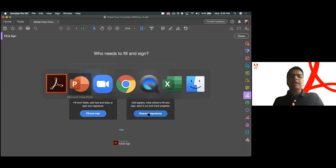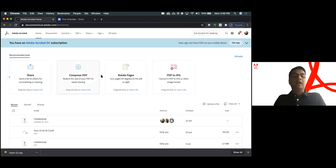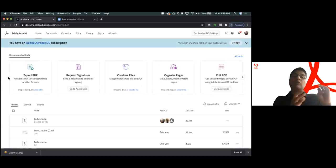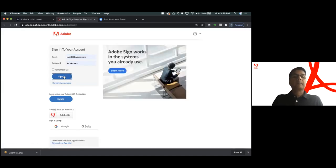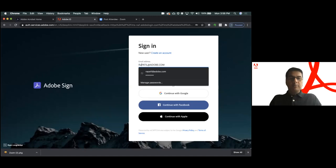But if I am on my browser, I just wanted to show you that Adobe Document Cloud, or Adobe Acrobat Document Cloud, is called so because you have the entire toolkit here on a browser. So you see that I'm on a browser right now. I can export PDF, combine PDFs, edit them, compress them, do all the things that I could on my desktop as well as on my mobile. But at the same time, go here and click on Adobe Sign here.